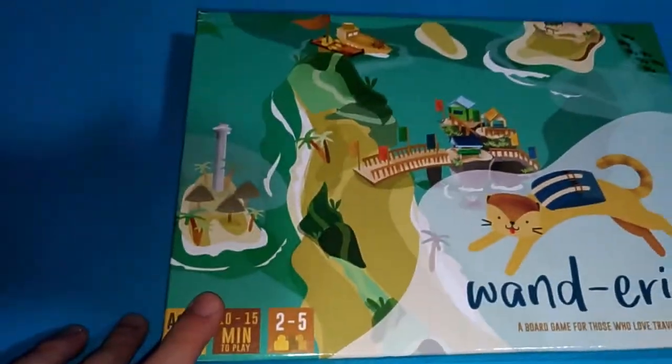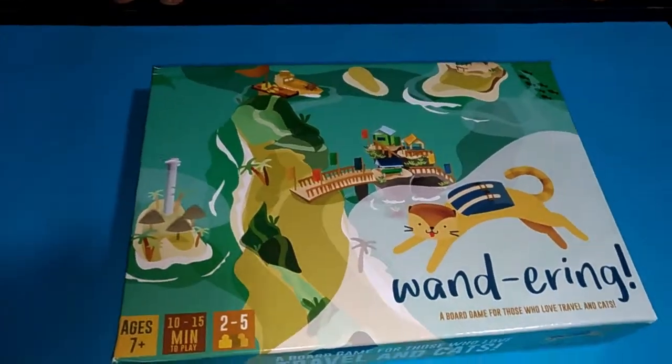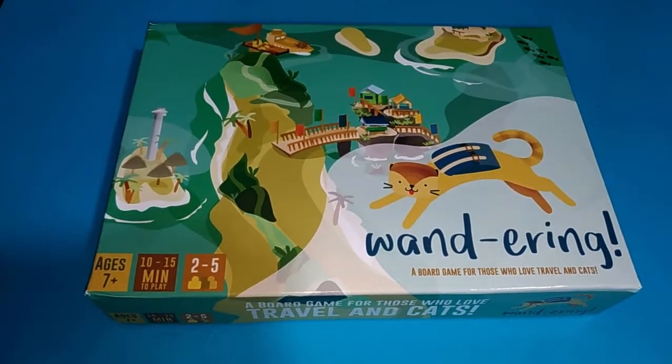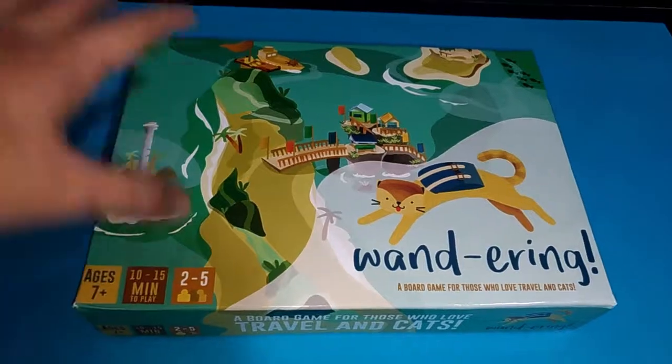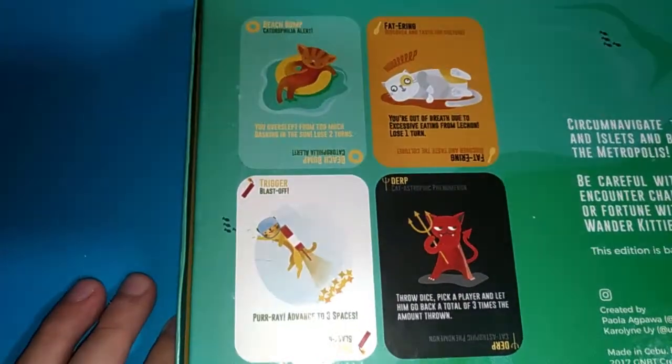I really love the art. It's very smooth, and this one looks very professionally made, even though I think it's their first game developed and published. Okay, let's look at the back of the box. So this is the back of the box.